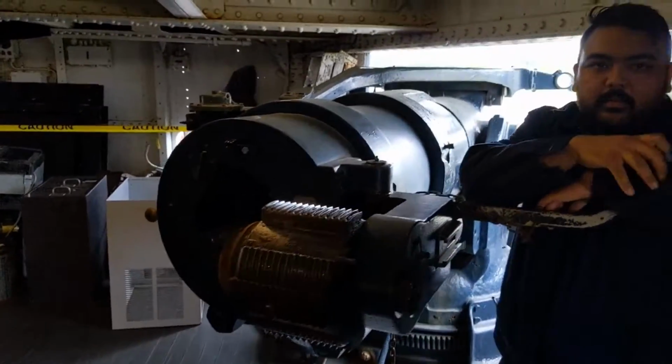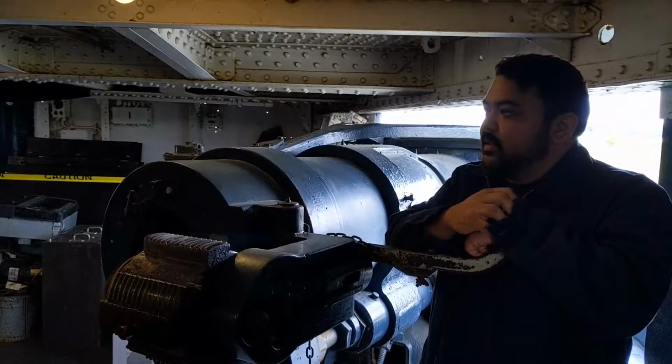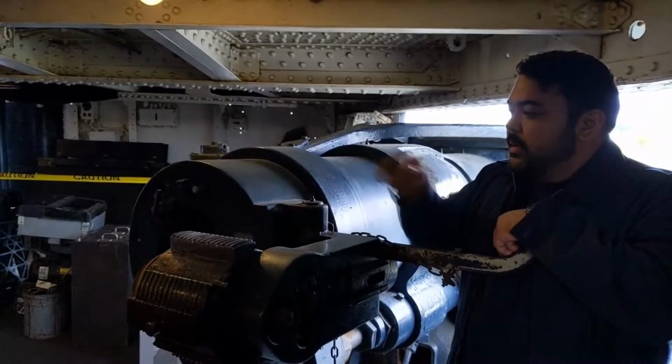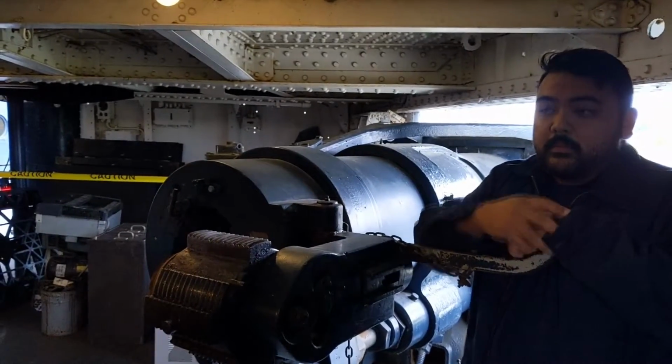How many of these were originally aboard before all the late war refits? As designed, 21. Okay. So 10 on each side, and then one, which was aft of crew washer on second deck. It was called like the Stinger. Okay. But they started removing them. So by the end of World War II, we only had 6, 3 on each side. Right, exactly. They were all replaced with anti-aircraft mounts, apparently.